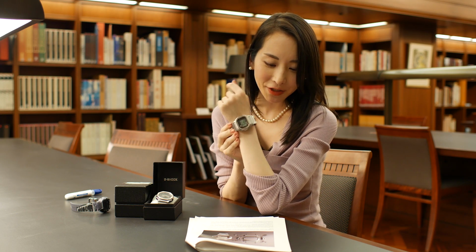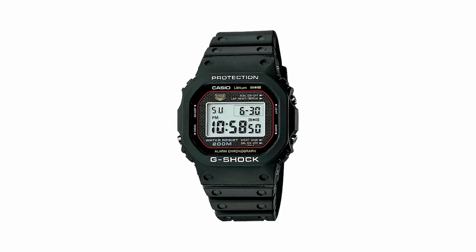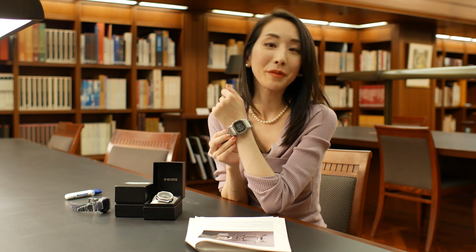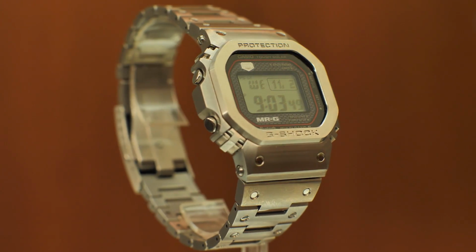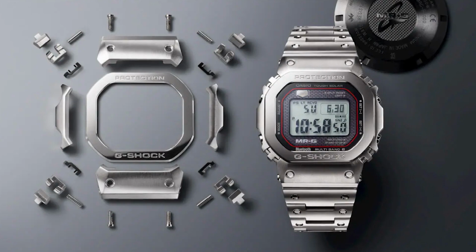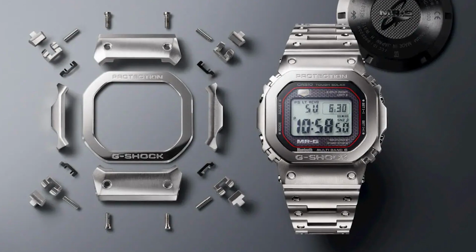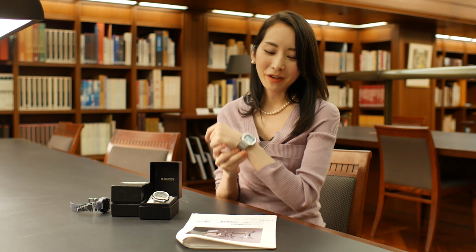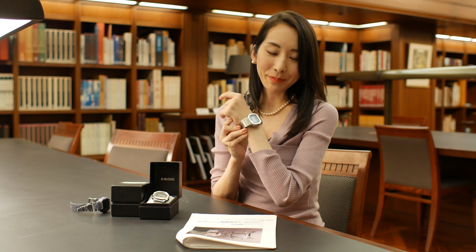So this octagonal case form was inherited from the DW5000C, the very first G-Shock that debuted in 1983. The watch offers a streamlined, minimalist design while protecting the module from drops. The GMW B5000, a full metal model of the same square, has a single case part, but the MRG B5000 uses a whopping 25 parts for this part alone. This actually enables each part to be polished in a very detailed way. It can be a small change when you look at it, but such attention to detail leads to the overall beauty and elegance of the product.